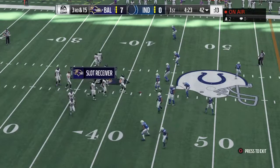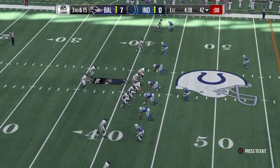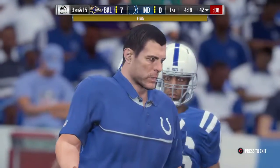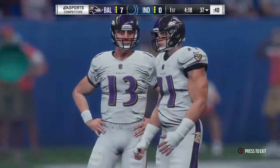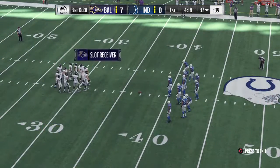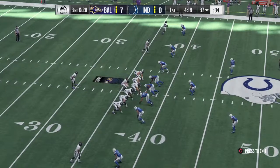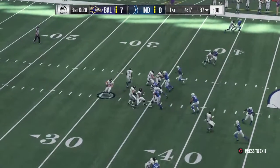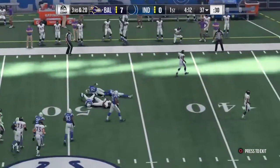We see the dime look, 6 DBs on the field. Playing pass all the way. Now some movement before the snap. And we'll hear from our referee for the first time this afternoon. Offense. And that'll set them back 5. And some secondary help here for the defense in the nickel on 3rd and long. They'll set up to throw. Left side here to Sanders.